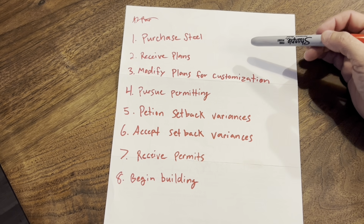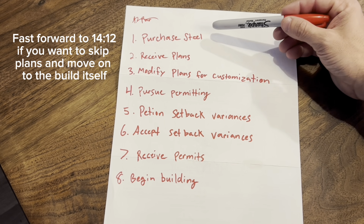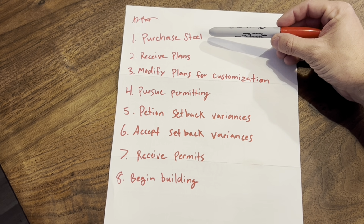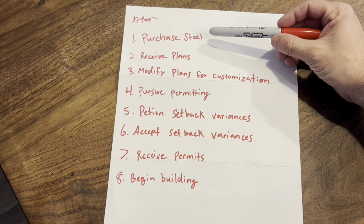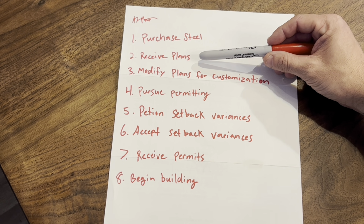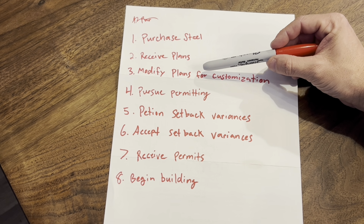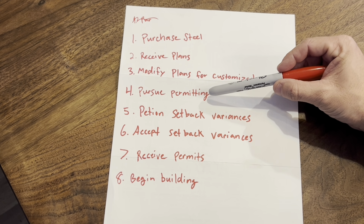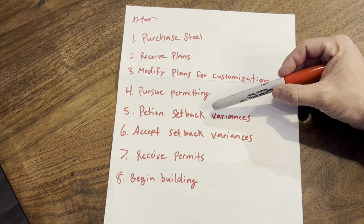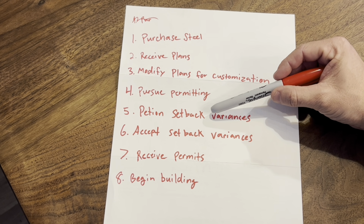So I've written down kind of a schedule of how I'm going to talk about the whole process. The first step in this building was I had to purchase the steel. Then I had to receive the plans for the steel. And then once I received those plans, I could then modify the plans for customizing. And then once I have figured out my design, I could then begin pursuing permitting to the city. And then once I learned that there are some setback variances on my property, I decide to petition those variances.